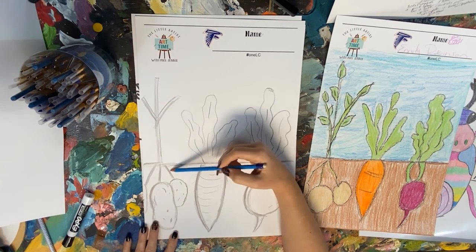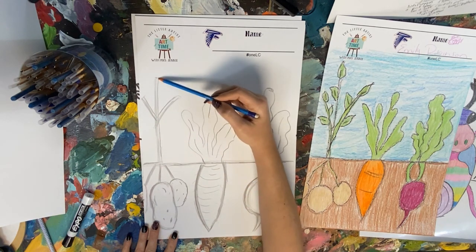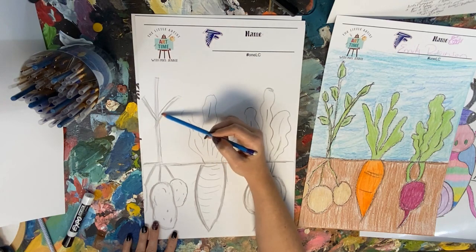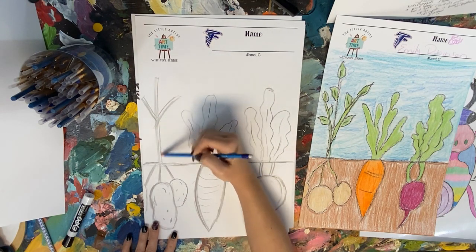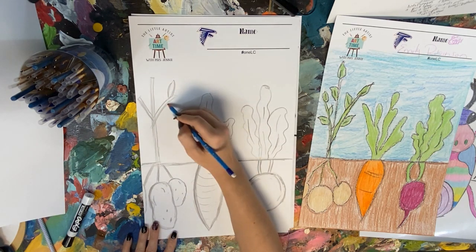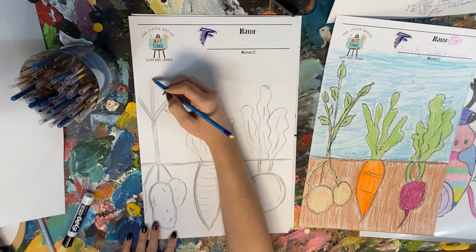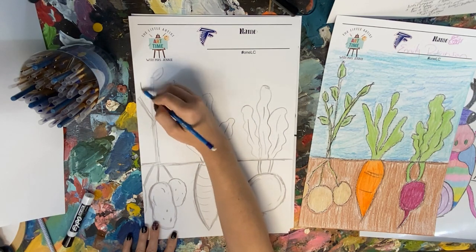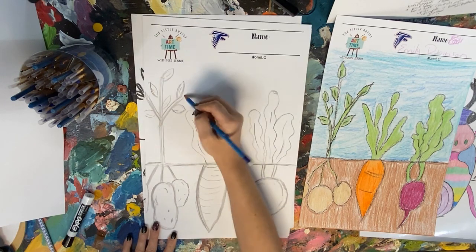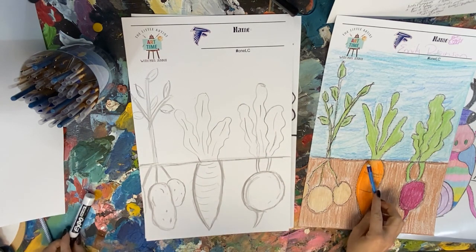So again, all we did was we connected our roots here, and then I drew a tall line, and I drew a line on the left and a line on the right. Then I thickened it up. And now I'm just gonna go in and add leaves. So basically I'm doing a curved line and another curved line and a line in the middle. All right, so that is our drawing.